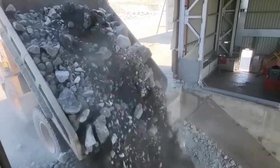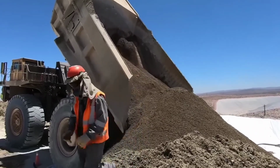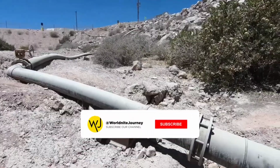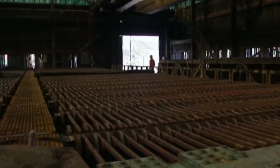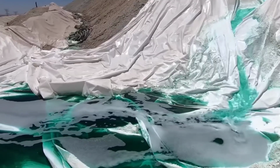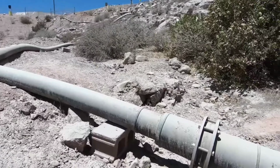The material is deposited at the edge of the mine to begin the leaching process. There, it is saturated with a diluted sulfuric acid solution. For weeks, this acid slowly seeps through the rock, dissolving the copper. The solution containing the copper ions is collected in tanks and piped to the processing plant. In a special channel, the copper solution mixes with an organic reagent and floats on the surface.